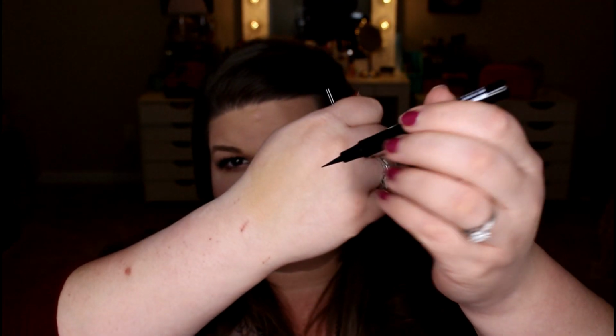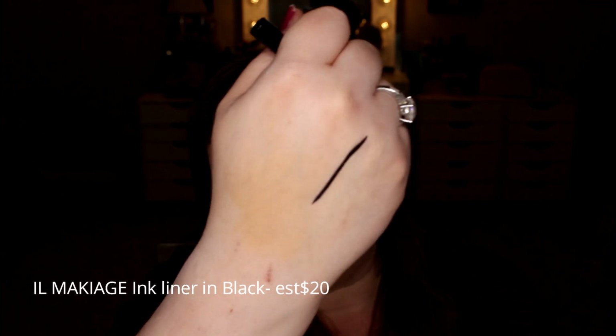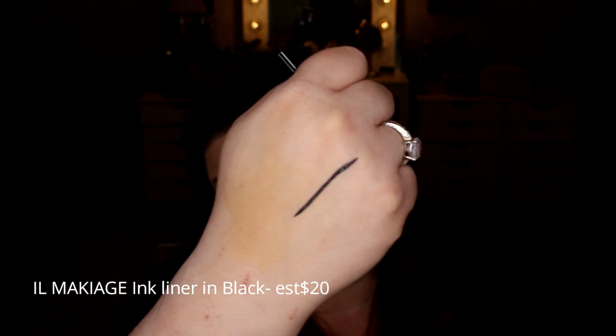This is what the liner looks like. Let's just give her a swatch. Okay, that did go on pretty smooth, very opaque, and it seems like it was rather wet, which is a good thing, because the reason I don't like felt tip pen liners like this is because typically they get really dry and I feel like I'm gouging my eye out trying to get anything to come out of a pen liner. I typically prefer the ones that go into the liquid that have a little brush and then you brush it on.